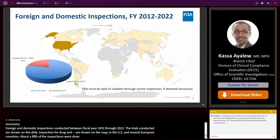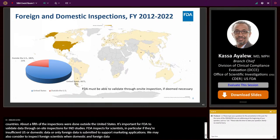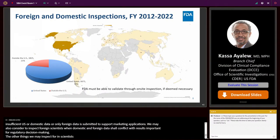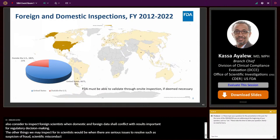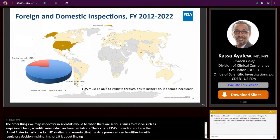As stated before, it is very important for FDA to validate data through on-site inspection both for IND and non-IND studies. The FDA inspects foreign sites, in particular if there is insufficient US or domestic data or only foreign data is submitted to support marketing applications. We may also consider inspecting foreign sites when domestic and foreign data show conflicting results important for regulatory decision making. The other instance that we may inspect foreign sites would be when there are serious issues to resolve, such as suspicion of fraud, scientific misconduct, and significant human protection violations. The focus of FDA's inspections outside the United States, in particular for non-IND studies, is on ensuring that the data presented can be relied upon for regulatory decision making. In short, it is about finding whether the data presented to FDA are fit for purpose.